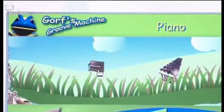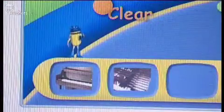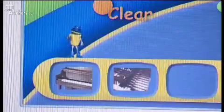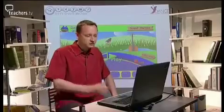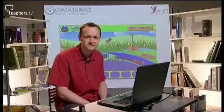So let's see, let's have a piano and a marimba, and then when you click on the play button, a little Gorf appears and he does a little dance. One thing is though, why a frog? I could have done that. I told them I got a leotard, but they chose the frog for some reason. Strange.